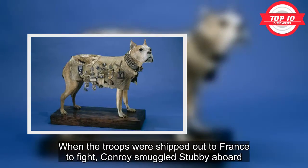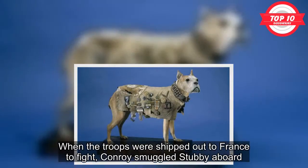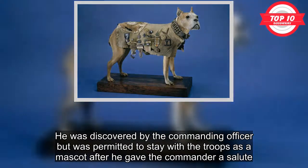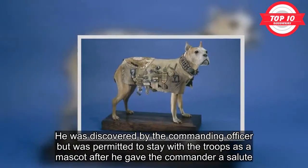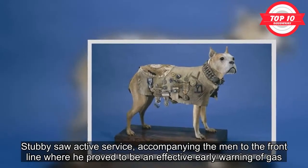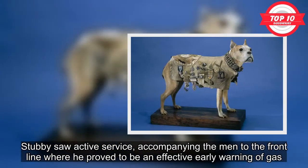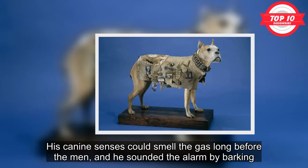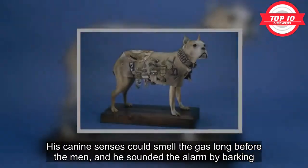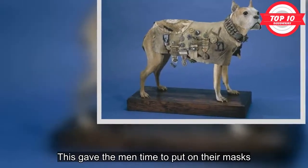When the troops were shipped out to France to fight, Conroy smuggled Stubby aboard. He was discovered by the commanding officer, but was permitted to stay with the troops as a mascot after he gave the commander a salute. Stubby saw active service, accompanying the men to the front line, where he proved to be an effective early warning of gas. His canine senses could smell the gas long before the men, and he sounded the alarm by barking. This gave the men time to put on their masks.